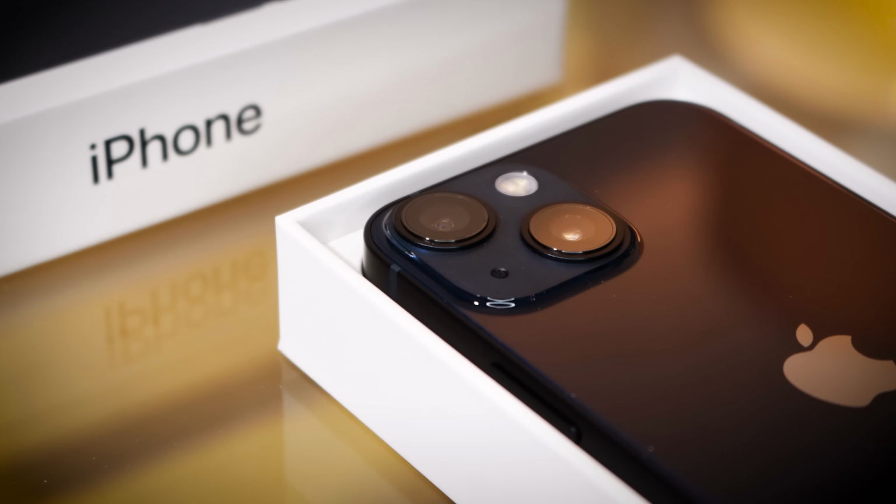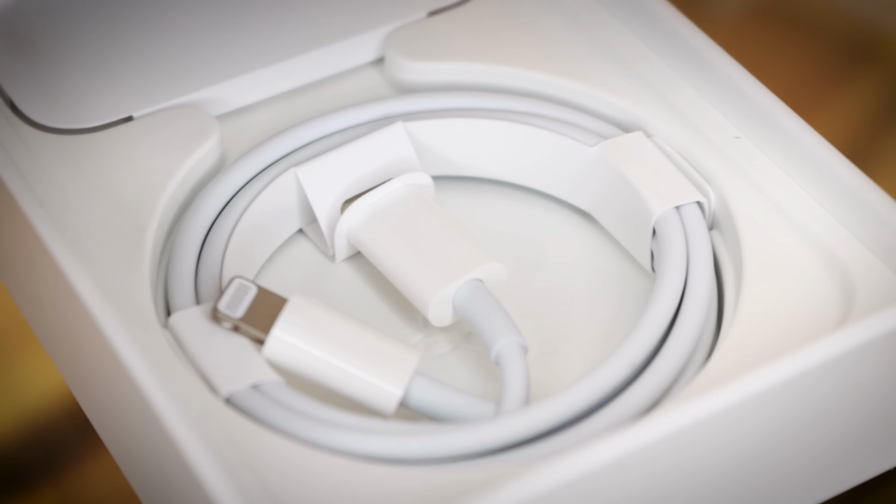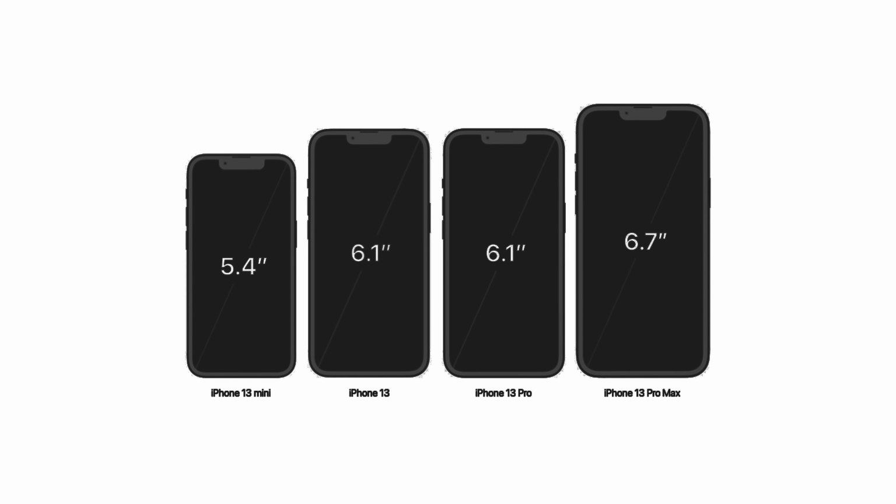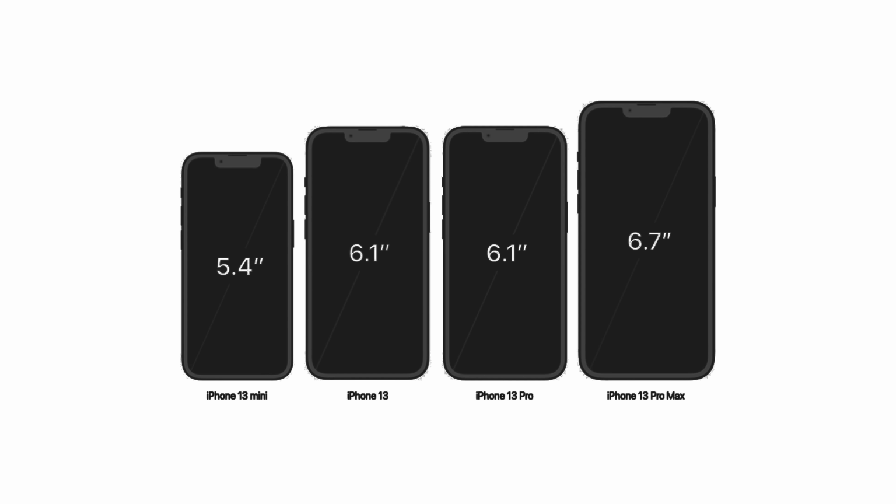So the newest line of iPhones is Series 13. You've got the Standard, the Mini, the Pro, and the Pro Max. Essentially, these are the different sizes with increasing capabilities as the sizes increase.